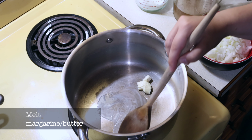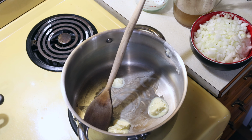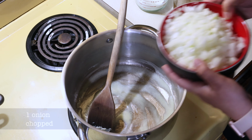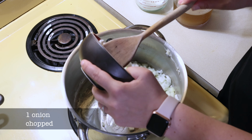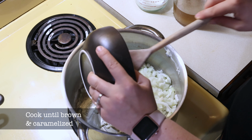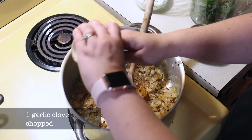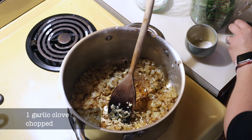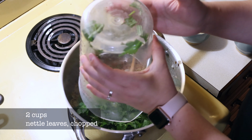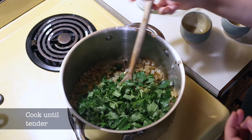So we'll start by melting a few tablespoons of margarine or butter in a saucepan. Next, we'll add in 1 chopped onion and cook it until it is nice and brown and caramelized. So now we add in 1 chopped clove of garlic, a half teaspoon of sugar, and 2 cups of young chopped nettles. And cook them until they are tender.